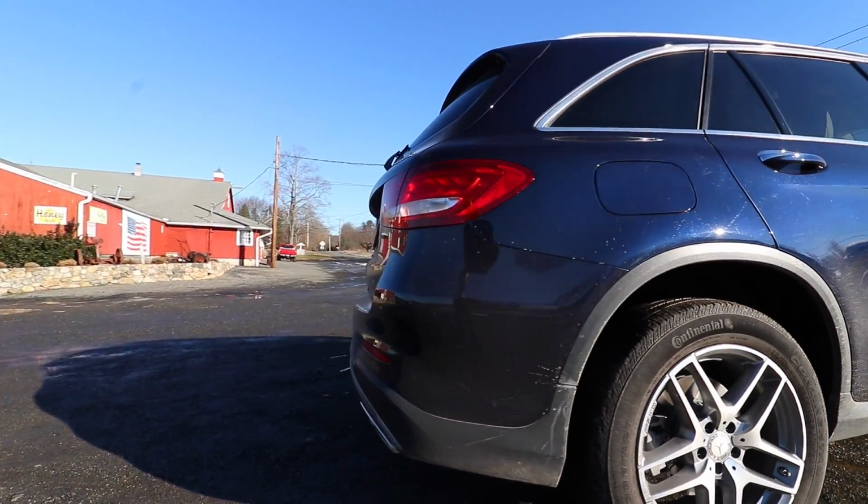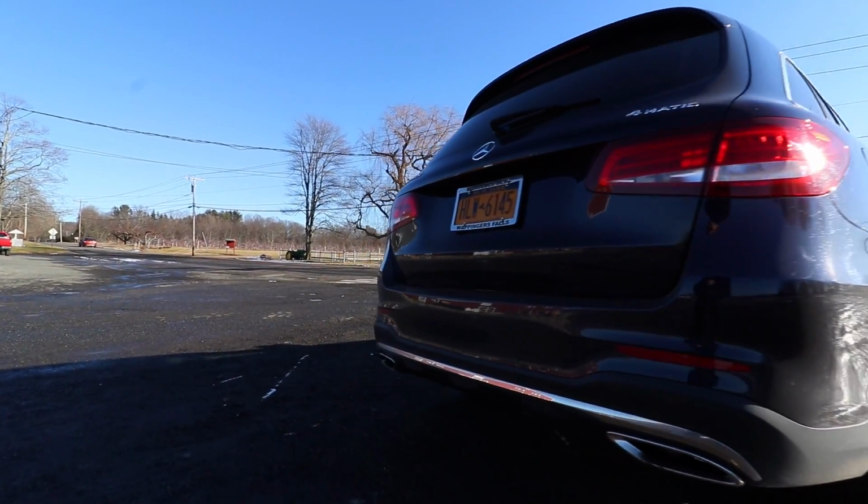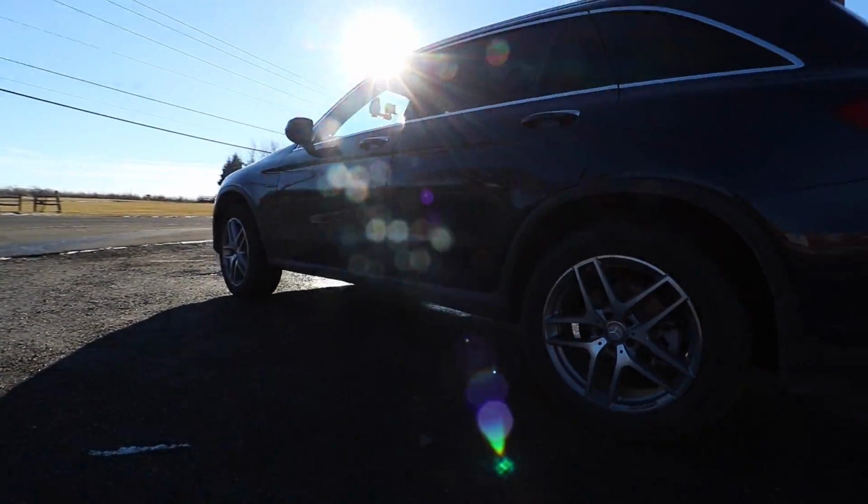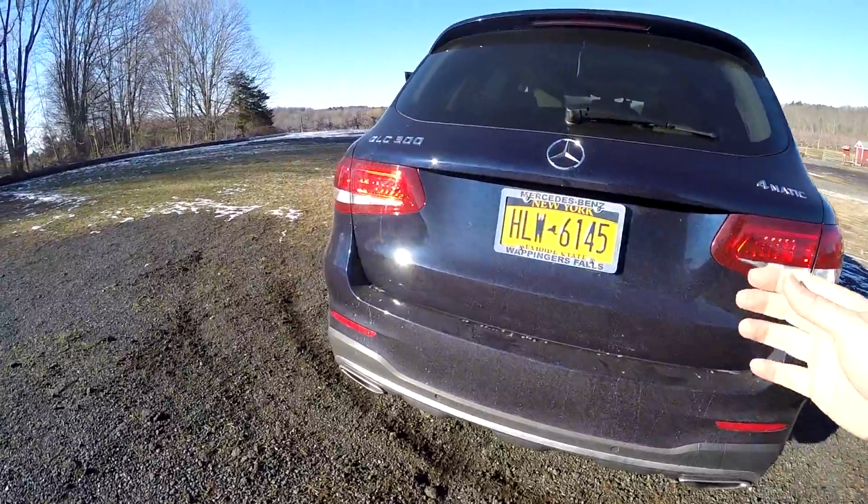This one's got the 19-inch wheels. They come standard with the 18s. You can option up to the 19 or even up to the 20. I'd stay away from the 20s. The harsh ride of the 20s makes them not worthwhile, whereas the 19s are a good compromise between the two of them.